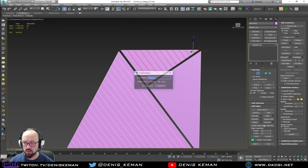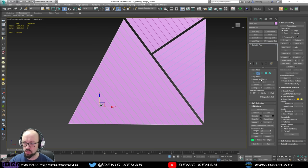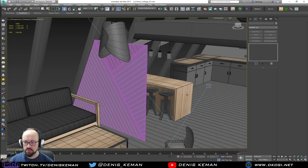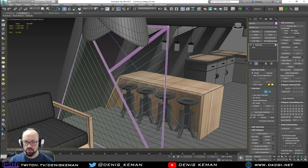Make a shape from that thing as well, linear, and make another shape from this thing. So go, not connect, but create shape from selection, linear, fine, boom. Okay, now delete this. Delete those.